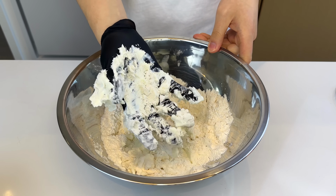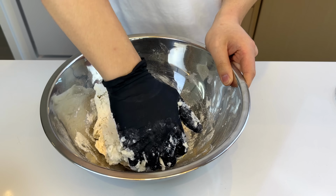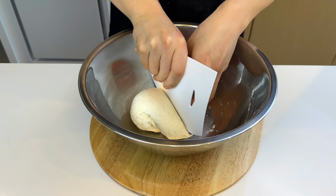In the beginning, it's gonna be super sticky like that, but you just gotta keep kneading it. Eventually it's gonna catch all the sides and become a smooth and soft dough. Again, we'll cut it in half and start rolling it out.